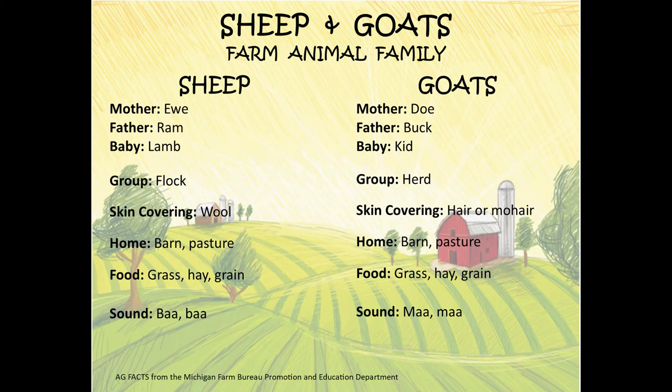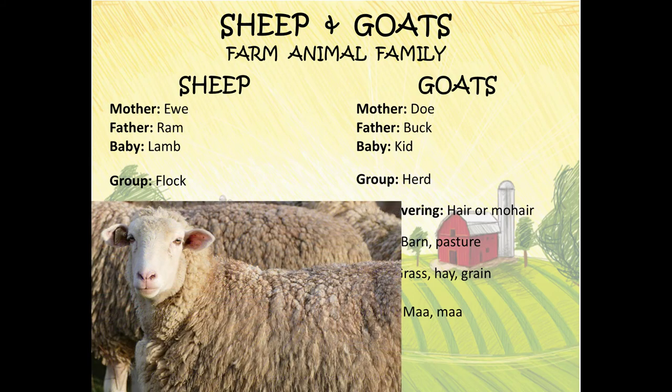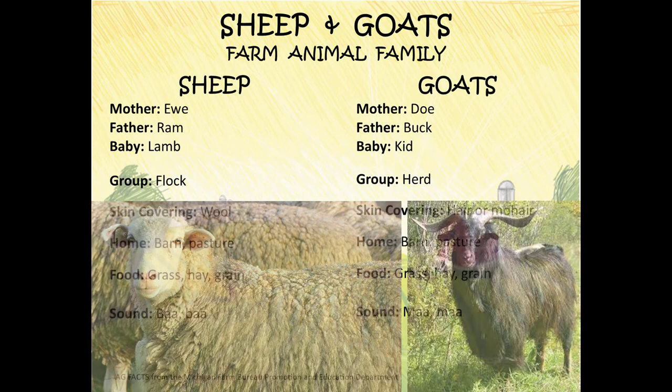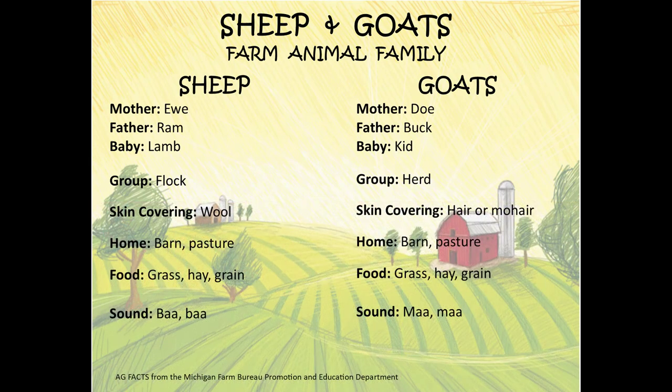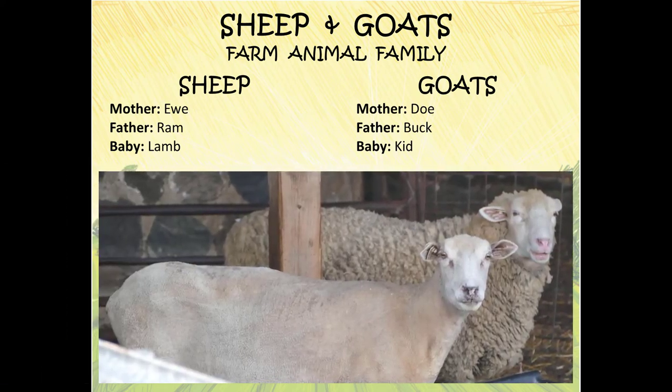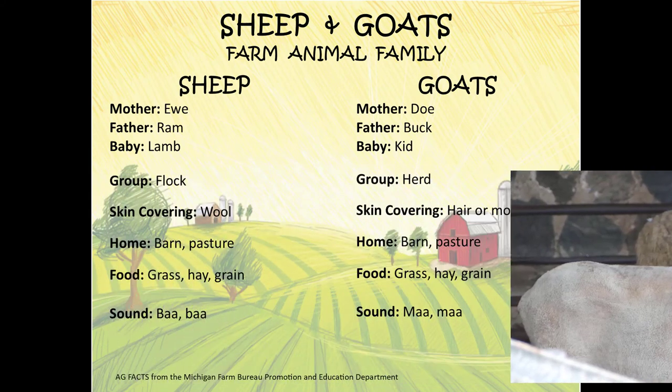Like cattle, sheep and goats can be raised in barns, outdoor pens, or out on pasture. Also, like cattle, sheep and goats have four stomachs, so they can eat the same kinds of feed as cattle. Sheep are covered with wool, while goats are covered with hair or mohair. Both can be different colors, from white to tan to black. Wool grows like our hair does, so when farmers shear or cut the wool from sheep, it grows right back.